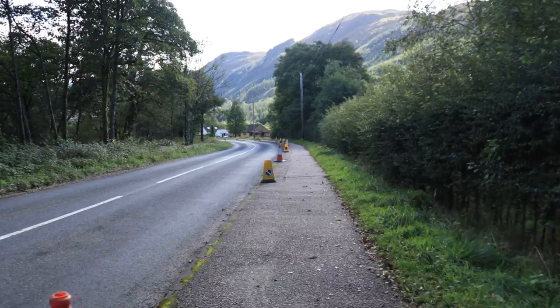So I am back on the road and I'm walking back to my campsite. So that is Ben Nevis, done and dusted. Really enjoyed it. I'm just going to walk back into my campsite and sort my gear out. Lovely day still though. It's been absolutely beautiful.